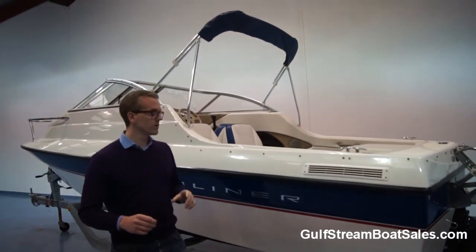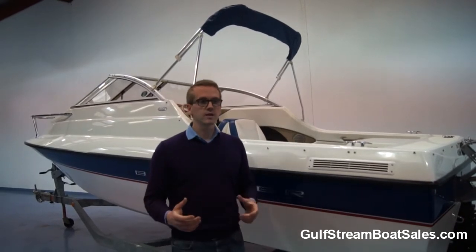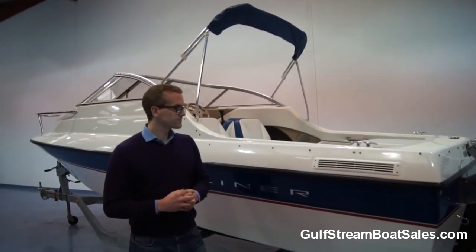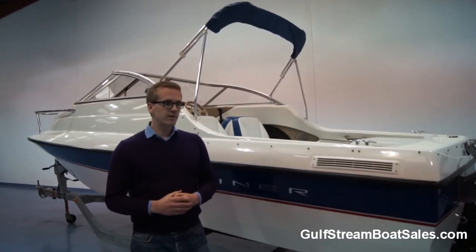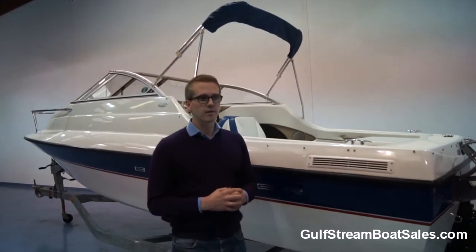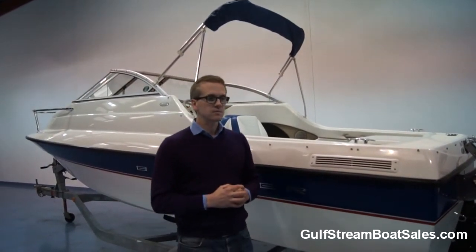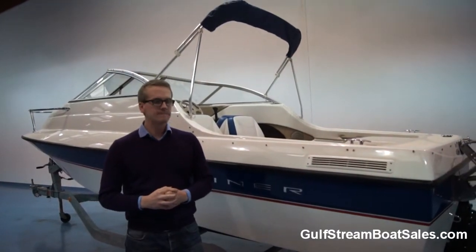So this is a stock boat and it comes with the full backup. It's about as close as you can get to buying a new boat in the used boat market. And it's my attempt to try and guide you through the minefield and make sure, I would like to think, my customers don't end up getting sucked into buying something that's just not what it's supposed to be.